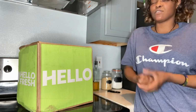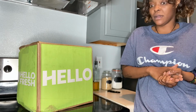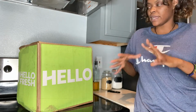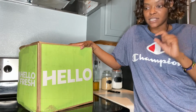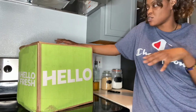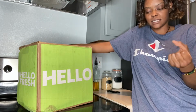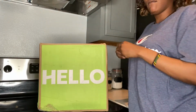HelloFresh is not something I do every day because it's really expensive, but I try to do it at least once every other month, just because I can get different options of what to cook since now I am pescatarian. So I'm running out of ideas and options, so I usually just get a HelloFresh real quick just to get more ideas and stuff like that. So let's open it and see what we got.